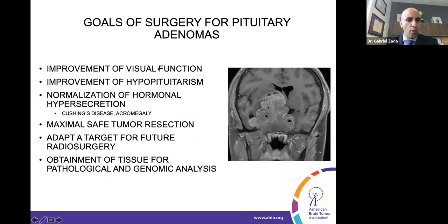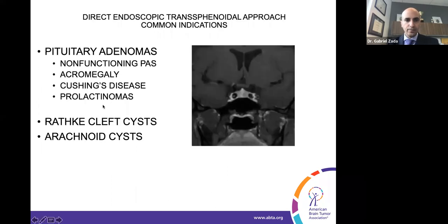We'll try to improve the hormone function. When they're secreting too much of a hormone, we'll try to normalize that. We try to remove as much tumor as is safe. And then if it's not completely removable, try to create a target for future radiosurgery to treat, and then to get tissue to actually study with genetics.